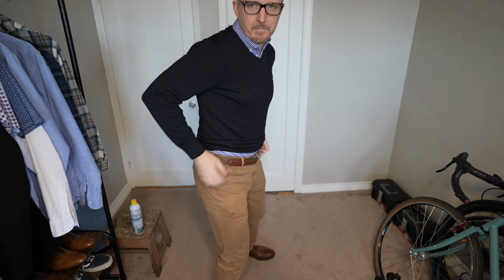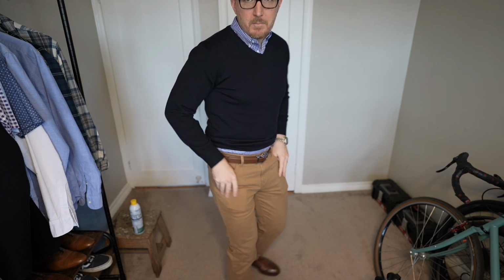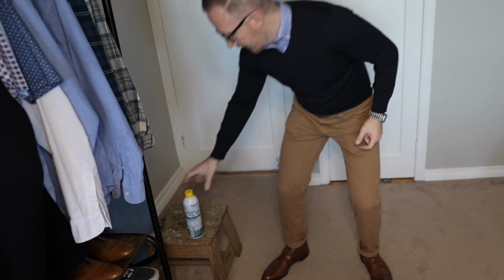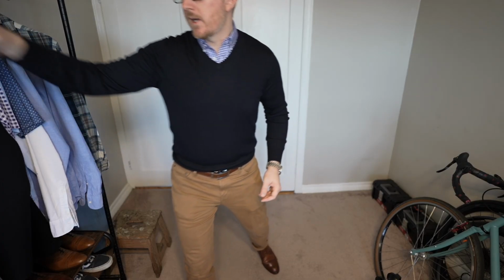They are a 5-pocket jean style, but they are in this nice twill. They're super comfortable, super stretchy, and I really like this color. It's like that dark khaki. Perfect for every single season and not just good for one thing, not just good for the summer like regular khaki. Forgot to put that away.